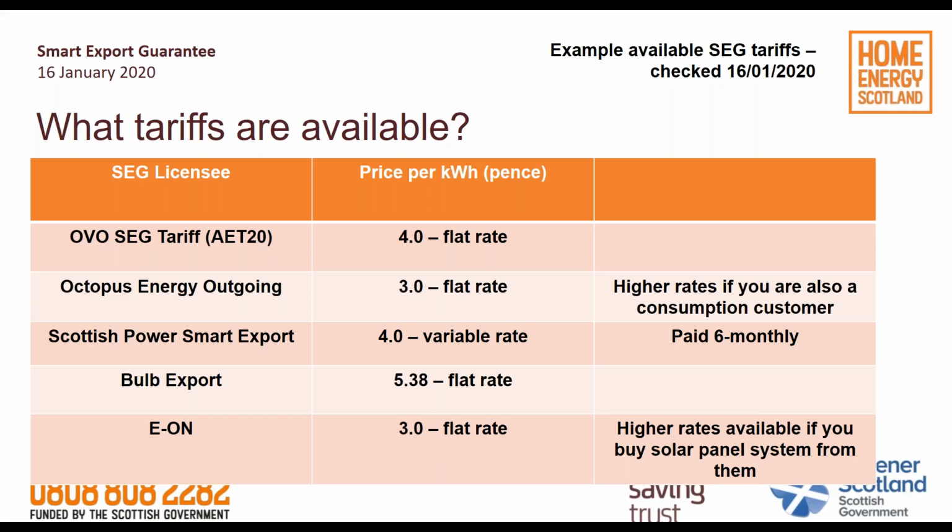Scottish Power, they have a 4 pence per kilowatt hour, but again, that's a variable rate, so it's 4 pence just now, but it might change as the energy market varies. They've noted that they would make any change to the price known to you within a certain amount of time.